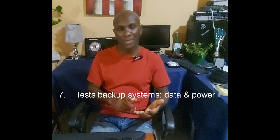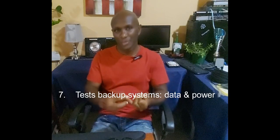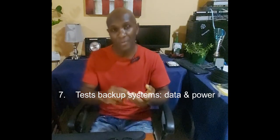Number 7, you want to test your backup system. So here now, I'm referring to 2 systems: your data backup system and your power backup system. You want to test them. You don't want to have a situation where you have these systems in place and you think that they are okay, and during the event, for instance, your power backup system, your electricity backup system, is not working. You don't want to have an event like that. Okay, so test the backup system before.